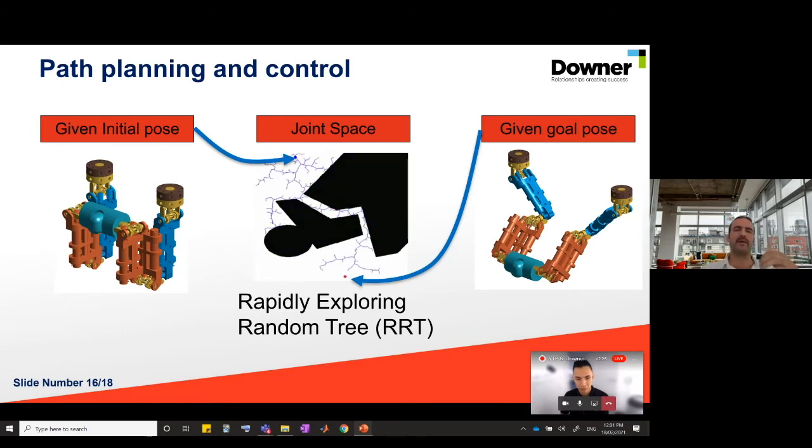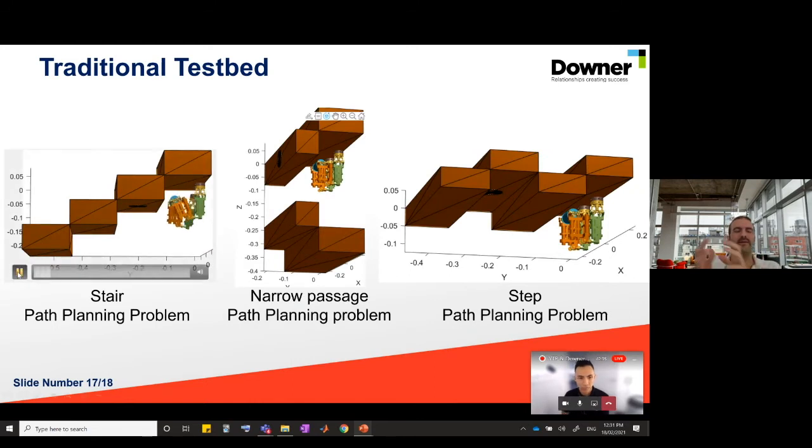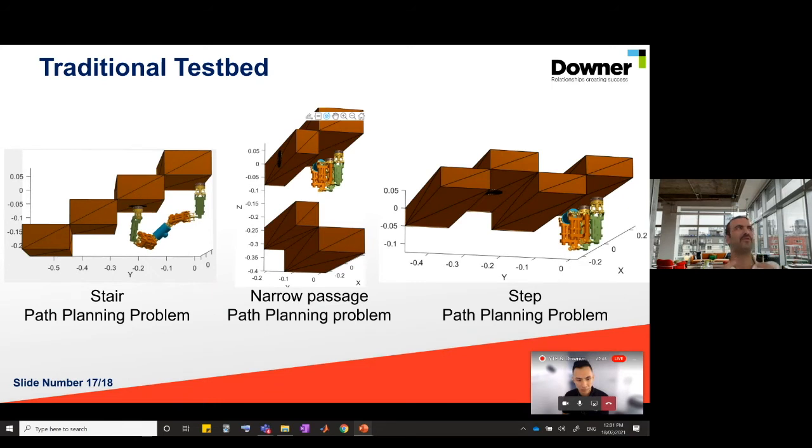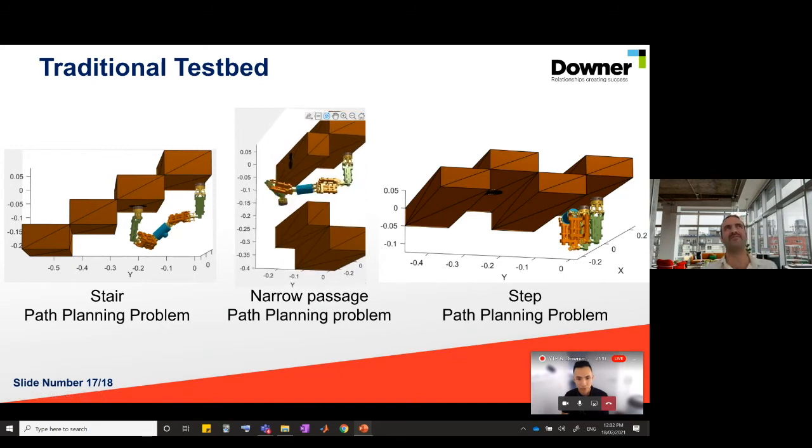However, until now, I have tested my system in some traditional scenarios. For example, stair climbing, stair path planning is one of the traditional tests, and if the robot is able to overcome such an environment, it can be considered that the robot is able to do extra tasks. Or narrow passage path planning is one of the main challenges in the robotics community, and as can be seen here, our design is easily able to overcome such obstacles, not only based on a predefined path, but also the robot is able to find the path by itself. That is a great ability of the design.